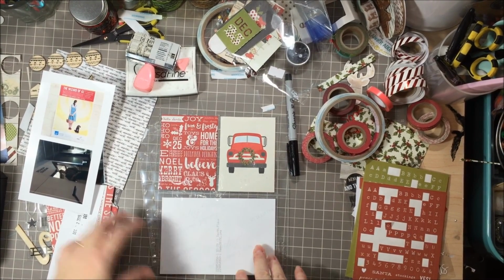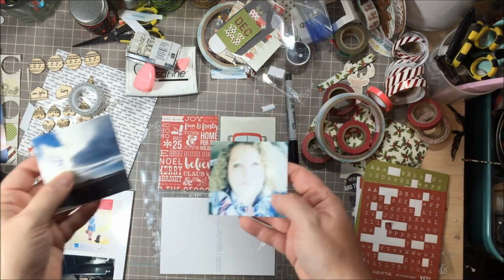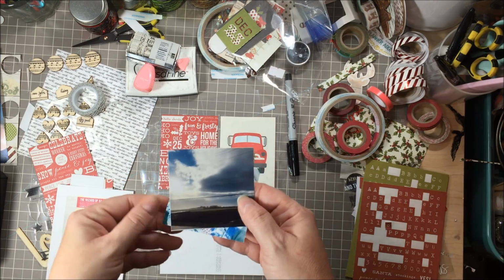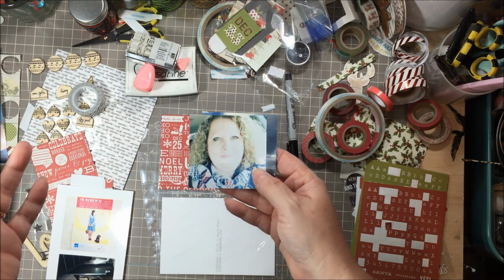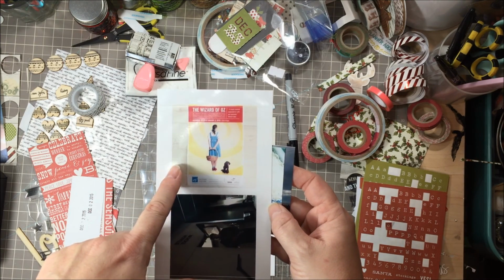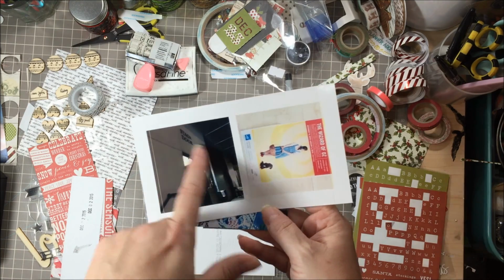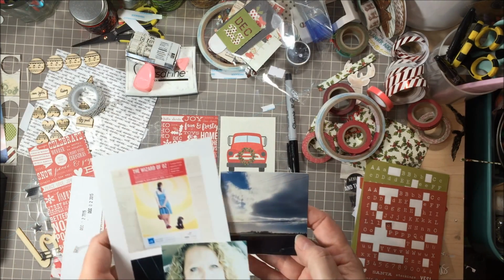So for the next page, the colors of my photos are a lot different. They're a lot more blue in them. So there's a picture of a storm heading our way. There's a picture of me. If I don't take a picture of myself, I don't end up in any of my scrapbooks. So a picture of me in my new scarf. My son is also doing Wizard of Oz. And so I have a Wizard of Oz poster and then him at the back of the stage door. So most of these have yellows and blues in them.